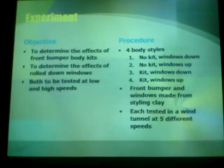So for our experiment, the objective was to determine the effects of front bumper body kits and to determine the effects of windows rolled up or down, both to be tested at low and high speeds. The procedure included 4 different styles of cars. One, no kit and windows down as our test model. No kit and windows up, a kit and windows down, and a kit and windows up.